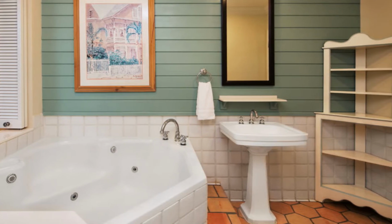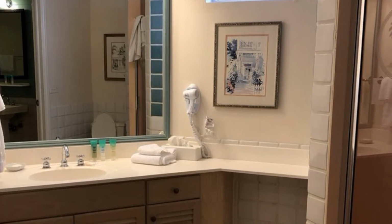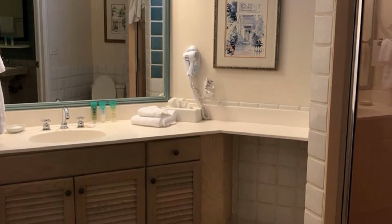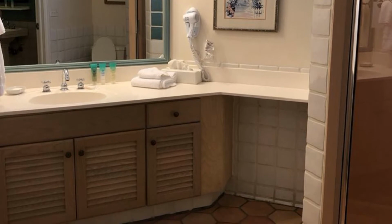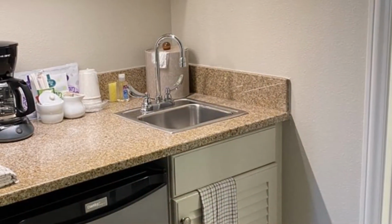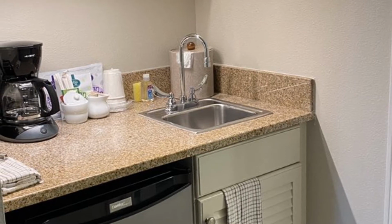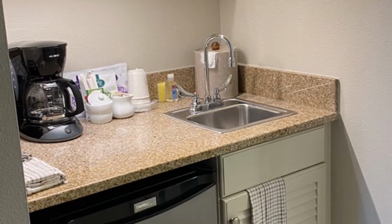And just for comparison, a room at Pop Century is 260 square feet. So you have over 100 more square feet for a studio, just in a studio, compared to a room at Pop Century. So it's quite a bit larger. The Grand Villa is almost 8.5 times, so that would be like 8.5 rooms at Pop Century.